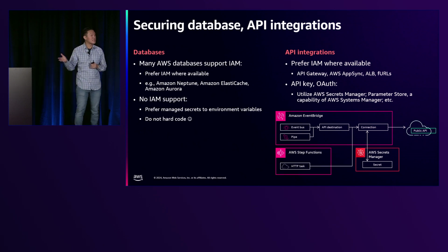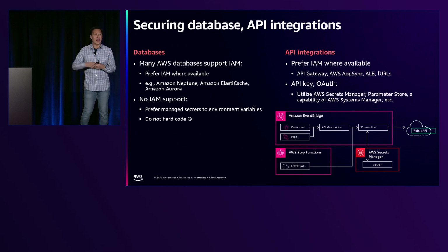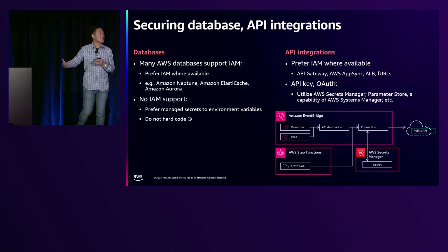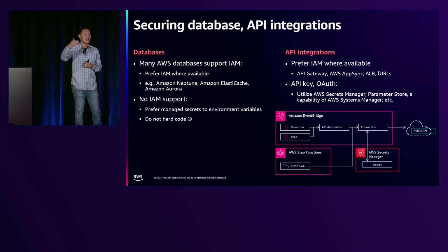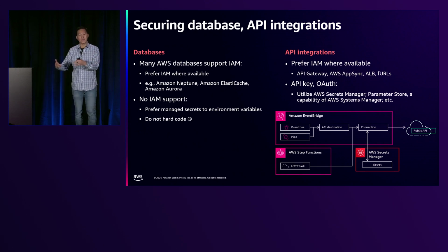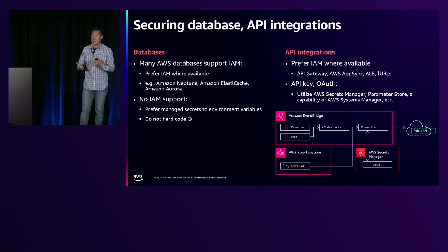Another pattern that we do see with some of our customers is that they're going to front their database with some type of API. So rather than accessing it directly as a database, maybe with a JDBC provider, rather than having to connect via JDBC connection, I'm going to connect just as an API. And now if you have this API front end, you then can use all the benefits of IAM and these short-lived STS tokens.